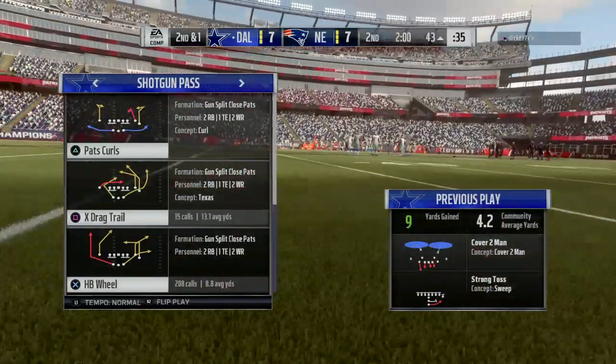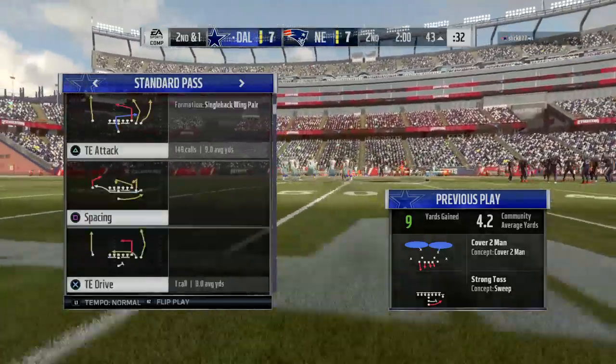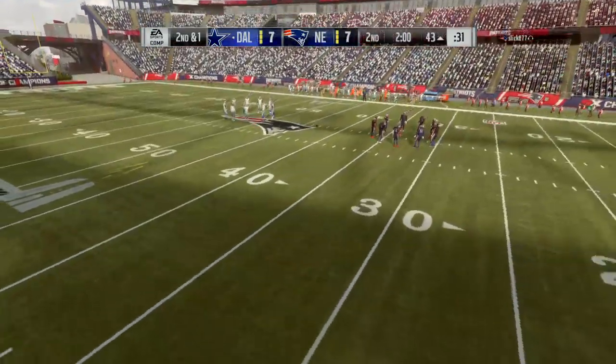2 minutes to play in a tightly contested first half. Back to Foxborough after this.